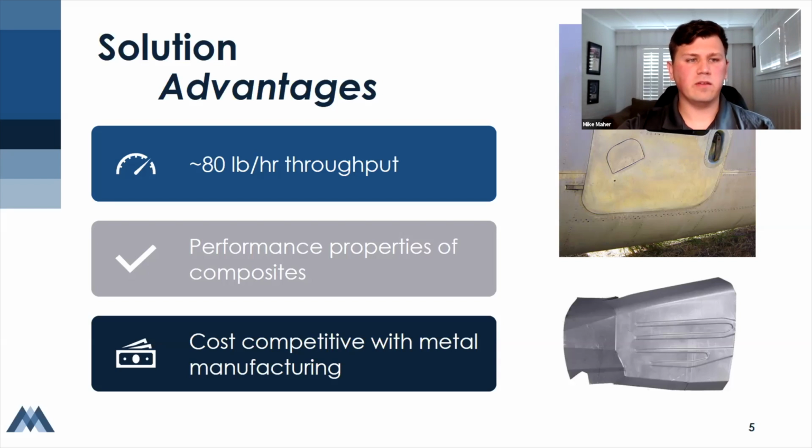The parts in aerospace that we're going to be targeting consist of smaller structures such as hatches, access doors seen in the upper right here, and rib-stiffened skins on smaller UAVs. On the automotive side, we can fabricate doors, dashboards, and parts like seat and floor pans seen here, where these parts have just been metal stampings for decades.